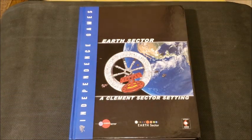Today we're going to take a look at the other side of the conduit, Earth sector. Earth sector, of course, is one side of the conduit, and from there, Clement sector was explored, and then the conduit collapsed, separating the two entities to this day. So I've gone over Clement sector a great deal. I've touched a little bit on Earth sector, but today we're going to look at the Earth sector sourcebook.